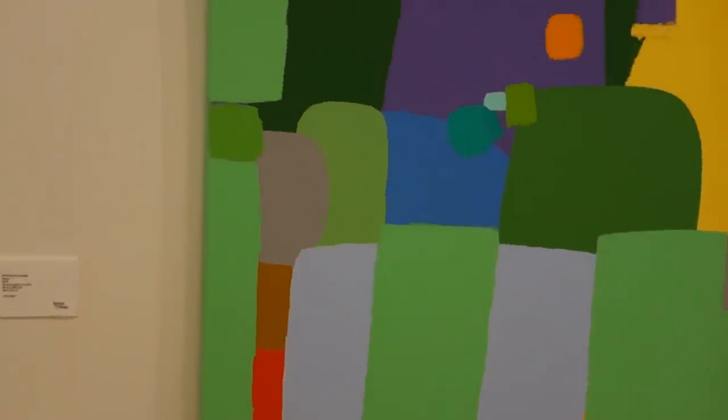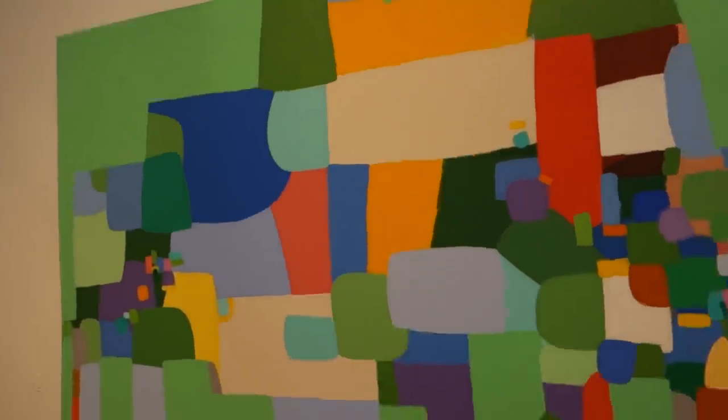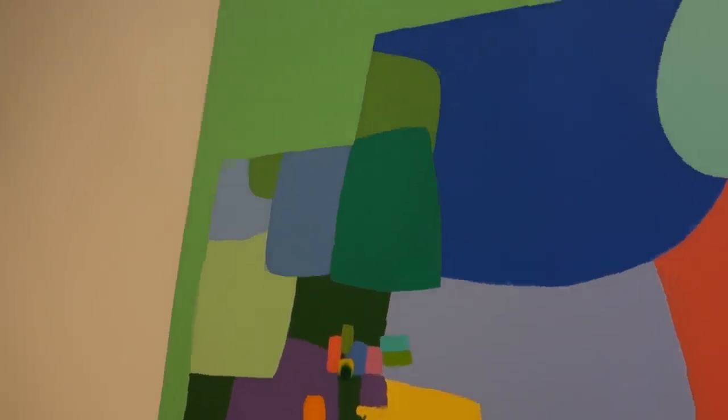Okay. Federico Herrero. Congre, 2019, oil and acrylic on canvas, 94x108. Okay, I started seeing Federico's work maybe at Basel, Miami, about, gosh, 16, 17 years ago.